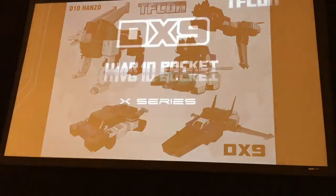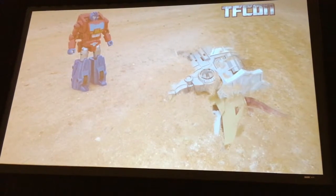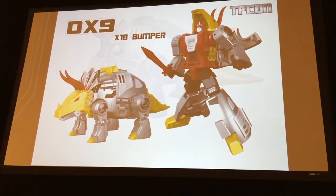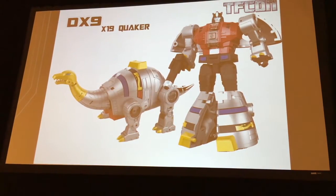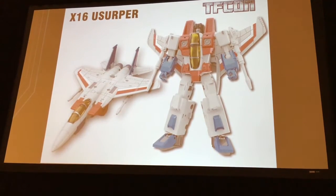From there, we're going to go into the Warren Pocket series. I love Legends figures. That's my wheelhouse, the jam. So I love all these tiny little figures. So you can see Bumper. We actually have Bumper in the prototype stage in the cases. We also have Quaker. And they're good looking. They're very close to almost how the original Dinobots looked in size.